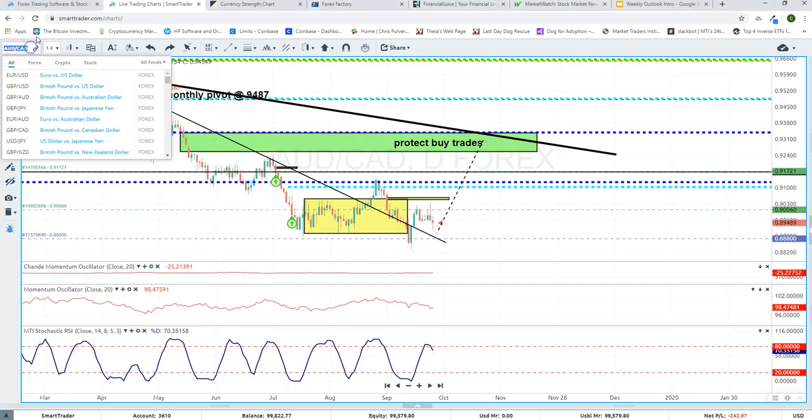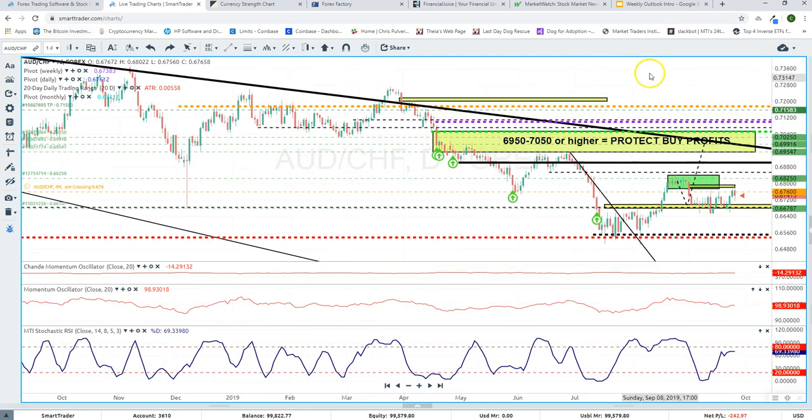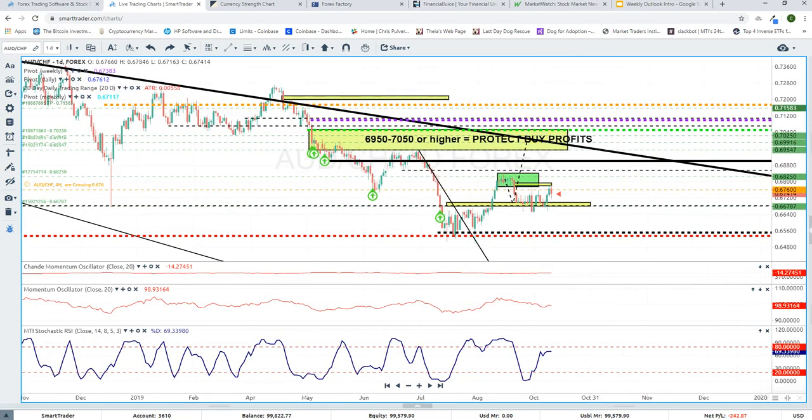So that's Aussie CAD. Aussie Swiss. I've looked at this trade many times in many ways, and it still points bullish for me. So all I am doing is just quietly and patiently waiting for this level and this level to continue to hold, and hopefully we see a new high here in the short term.